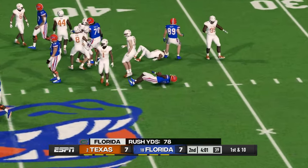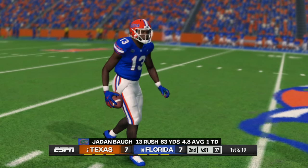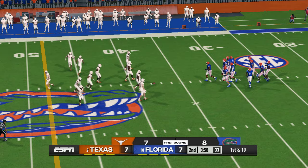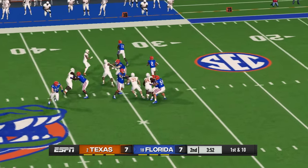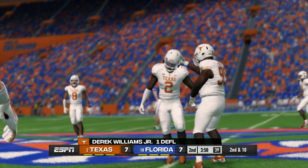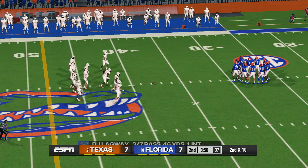Tackled after a decent pickup. From their own 38-yard line, 1st down. Here they come. Oh, it almost got picked off. I'm not sure the quarterback saw him when he was getting ready to pass, because he stuck his paw right in the passing lane.